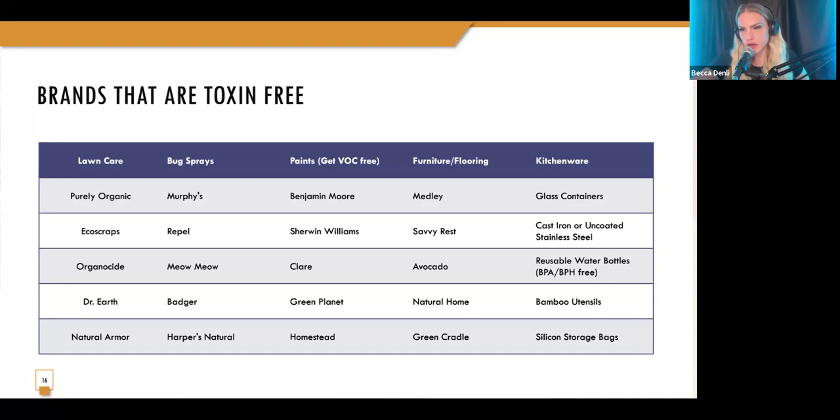And then for kitchenware, just always looking for glass containers is always going to be your best option. Cast iron or uncoated stainless steel, reusable water bottles that are BPA and BPH free, looking at bamboo utensils, and then silicone storage bags are all going to have less toxins in them, less chemicals that you can absorb.